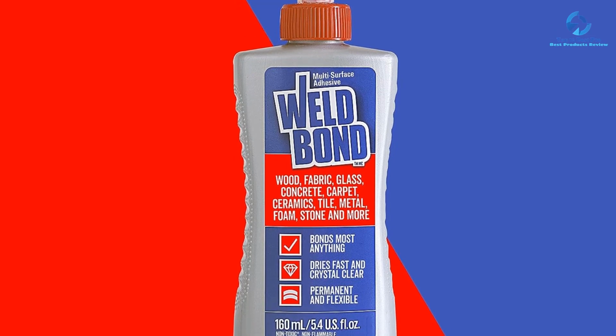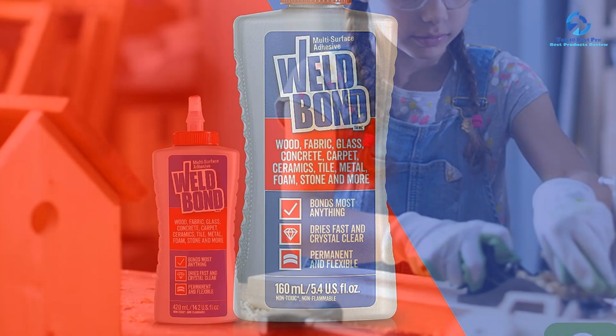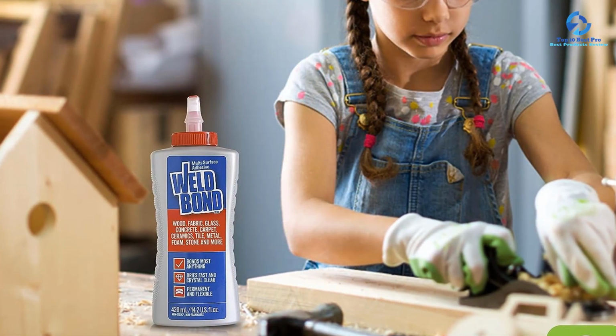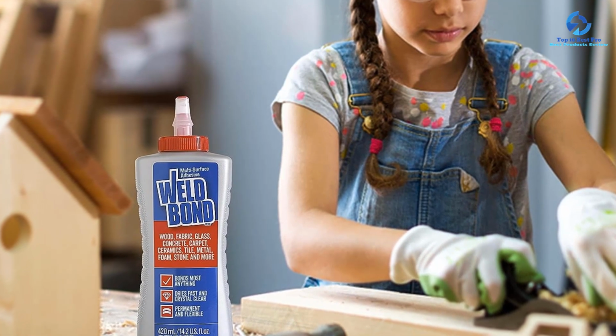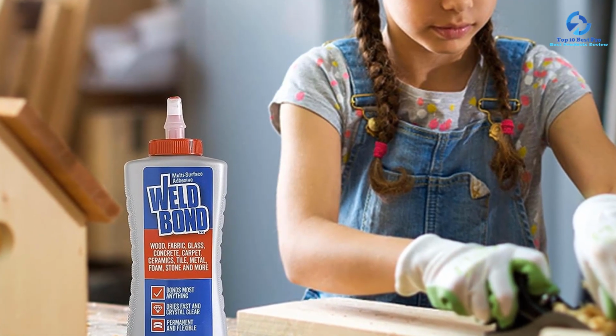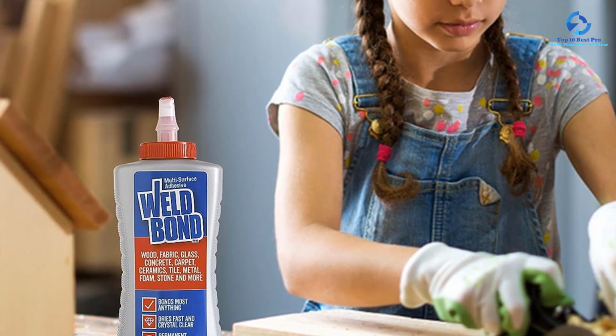It's super strong, water-resistant, weatherproof, and offers a flexible hold. The set comes with two 5.4-ounce bottles, though on the smaller side compared to some of the others on this list. Having small bottles instead of one large one helps extend the 1-year shelf life.